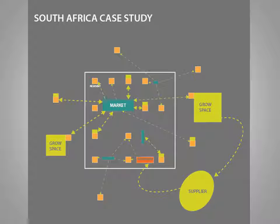A relevant case study conducted in South Africa showed that many users benefited from, if not relied on, local peer-to-peer networks of food production and distribution. Reliance on local markets rather than large-scale suppliers and distributors made sure that local food needs were always met among residents.